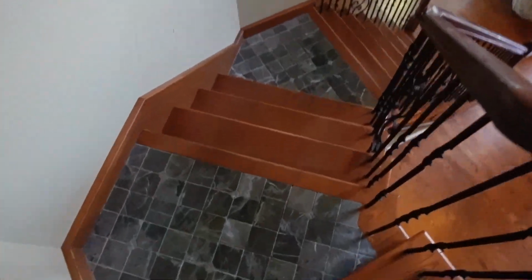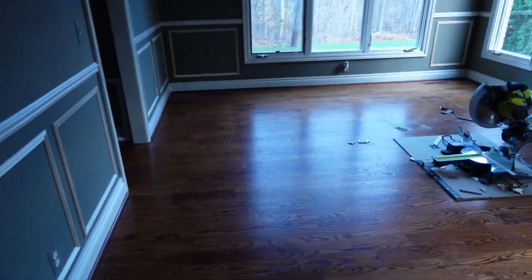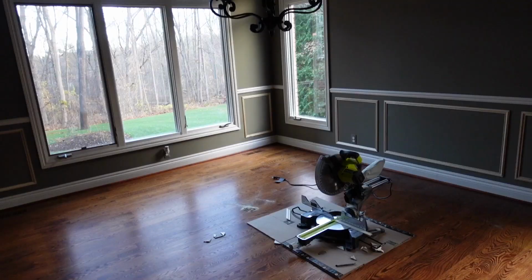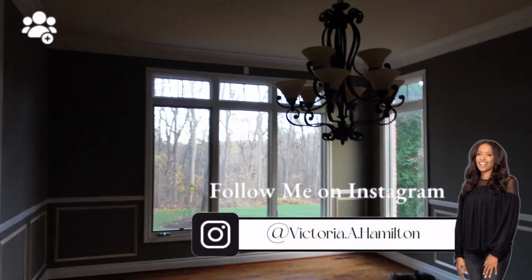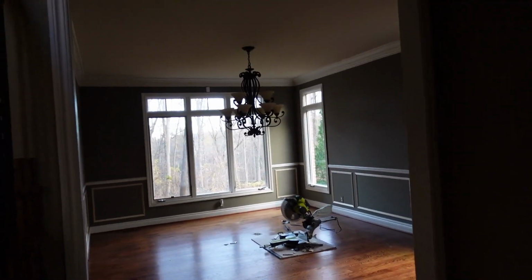And so that's the bedroom. So let's take you guys downstairs. So in here, we're also going to be replacing this chandelier. That's going to be right on time for Thanksgiving because we are hosting. So that's everything we're getting done today.